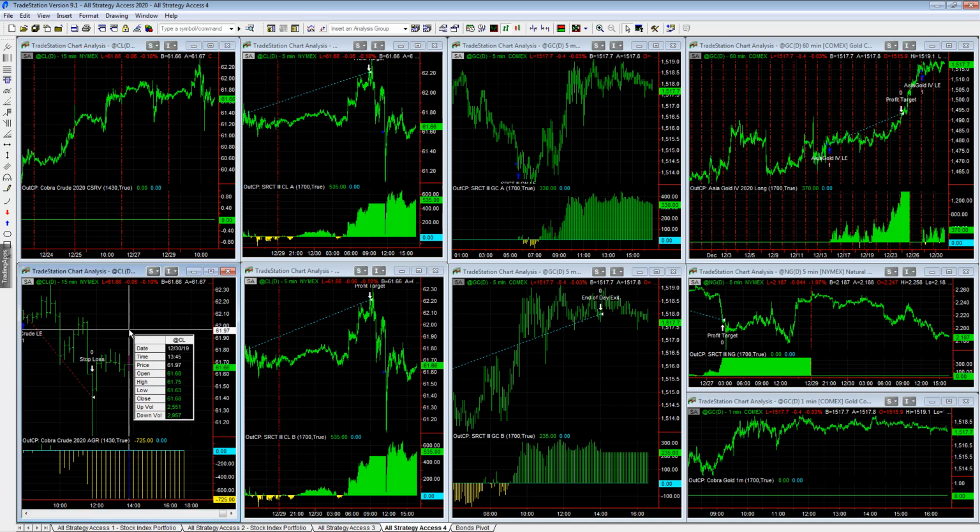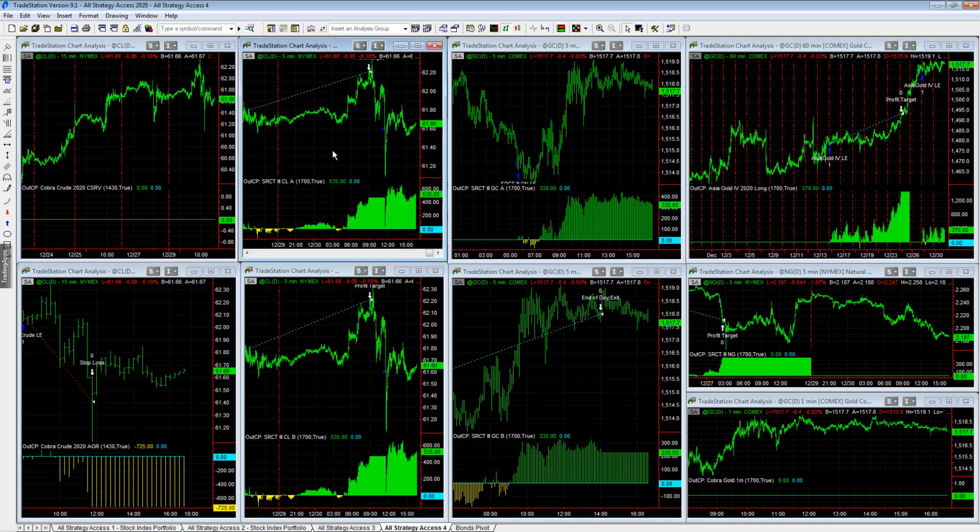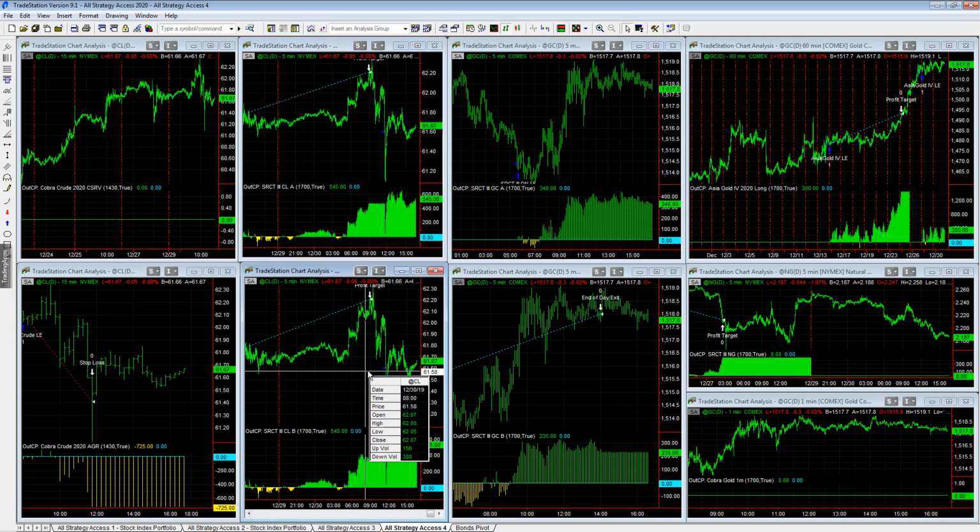Cobra Crude was down, minus 725. That was the aggressive version. SR Counter Trend 3, Crude Oil A, hit its profit target. It got long on Friday, hit its profit target, and then got long again today on this sell-off, and it's bouncing back a little bit here. Hold the position overnight. Same thing in the B version, hit its profit target, got long again on the dip. I like it when that happens.